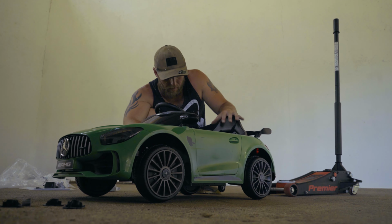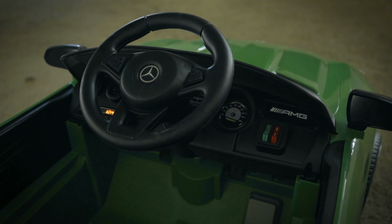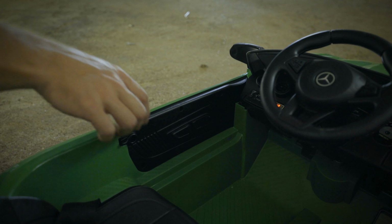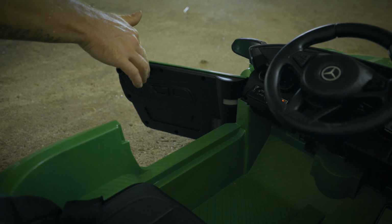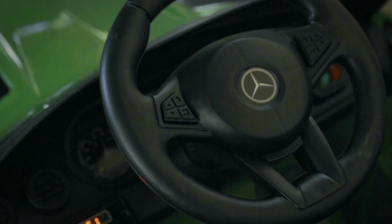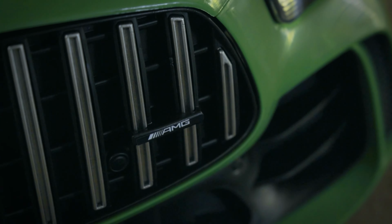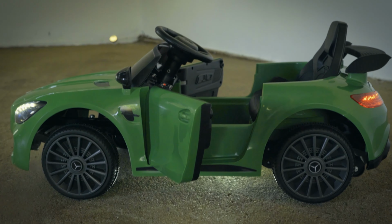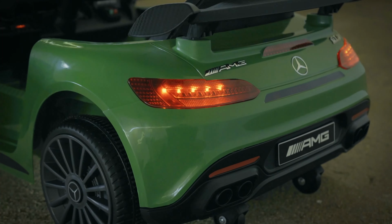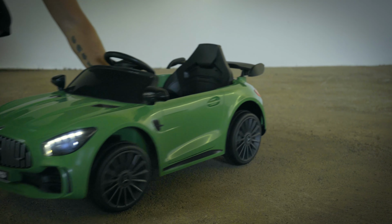Build is complete. We're quite impressed with this little machine. Silliness aside, we think Chloe's little car looks quite cool.